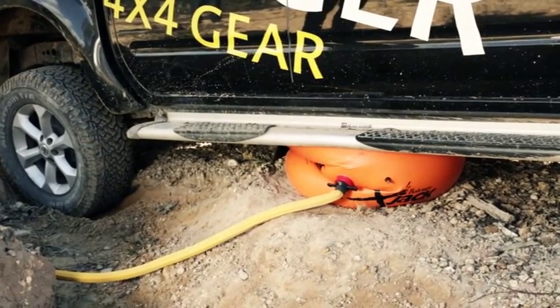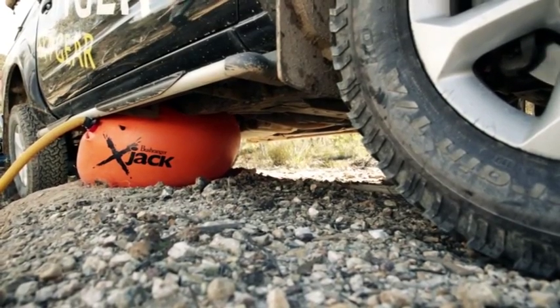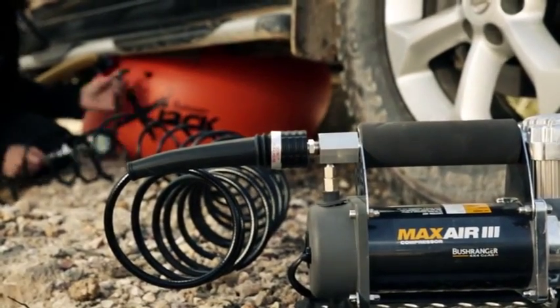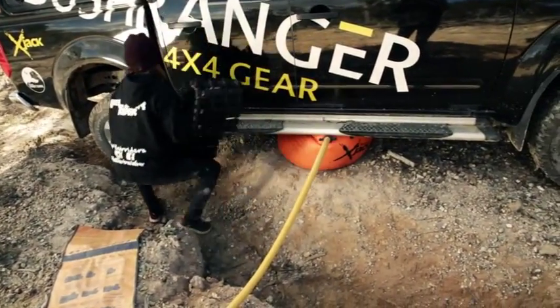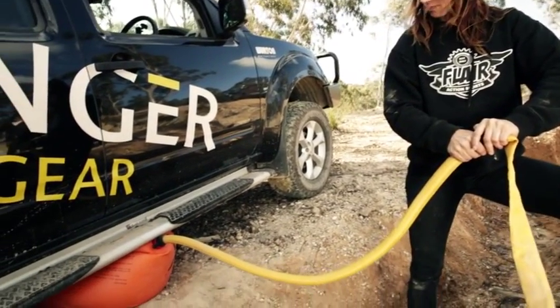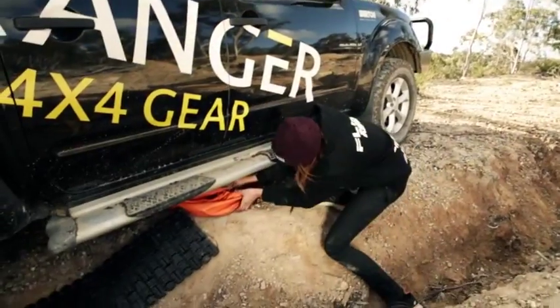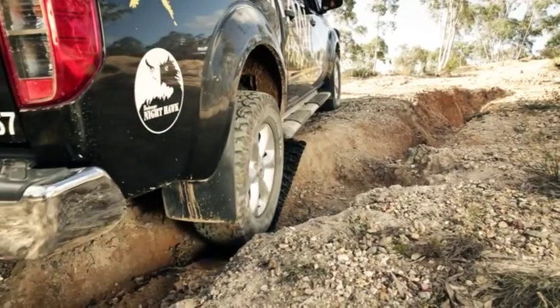But the X-Jack was awesome, nice and easy. Slip it, dig a little bit of a hole, slip it straight under, hook it up to the exhaust. Let the car run for a little while, it literally pulls the thing off the ground. Chuck the tracks in underneath and drive straight off.